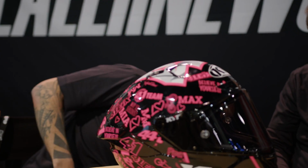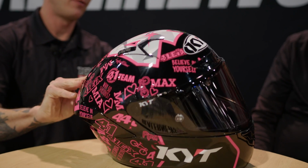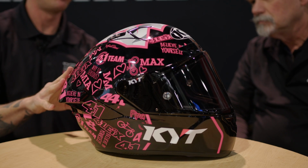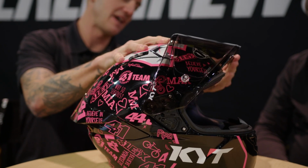Very nice. And then the other helmet you've got here? So this is our higher end NZ Race. This is our replica helmet from one of our MotoGP riders, Aleix Espargaro. He's the factory rider for Aprilia in MotoGP, and this is one of his replicas. This price point is between $450 and $500, depending on your model. This one's around $470. So you're getting a super lightweight helmet with all the same features as that.